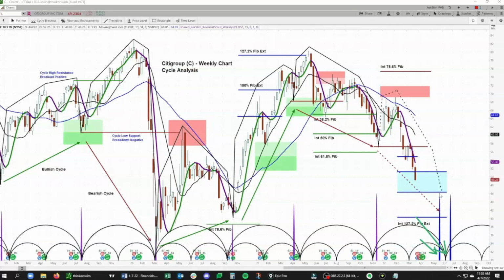Now, the next key low is due here, 613 to 711. So that's the overall picture here in CitiGroup. We're looking for a move to the intermediate term 100 at 46.32, and we have a 127.2 down here at 40.41. So overall, we'd be looking for rallies to fail and to see resolution on the downside.